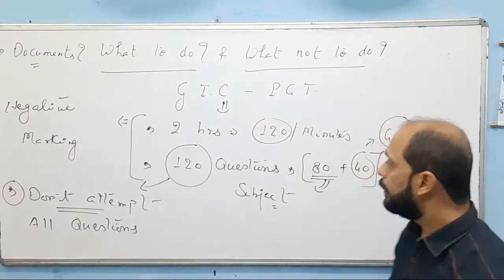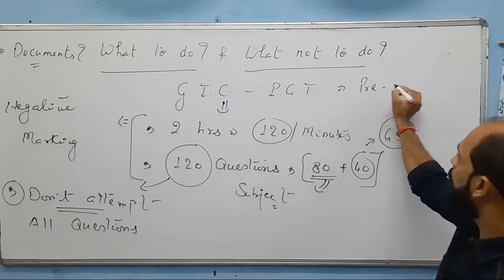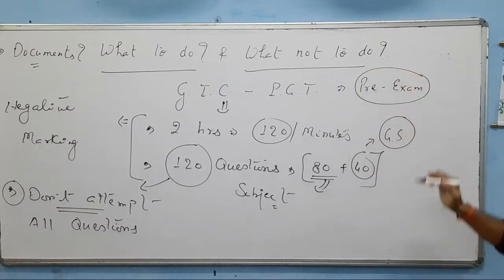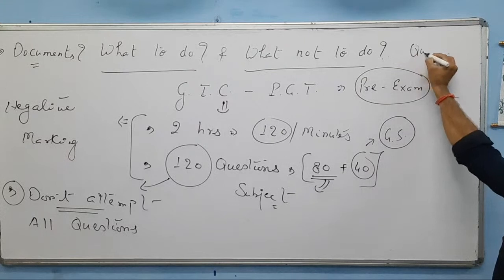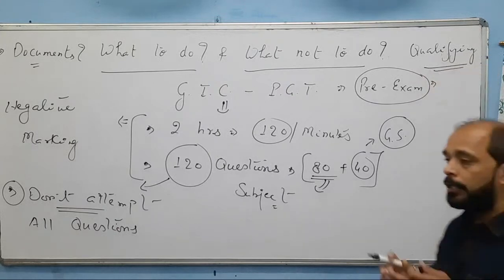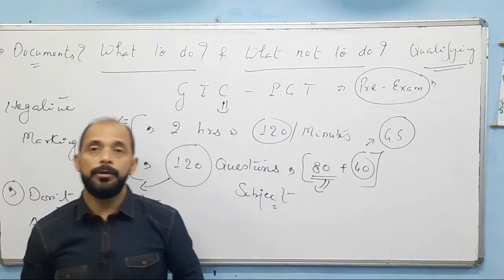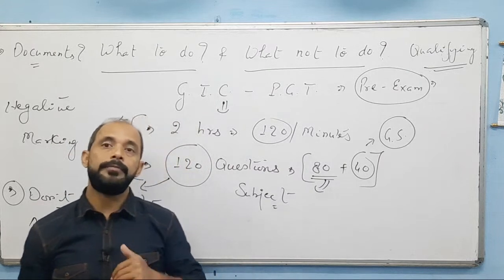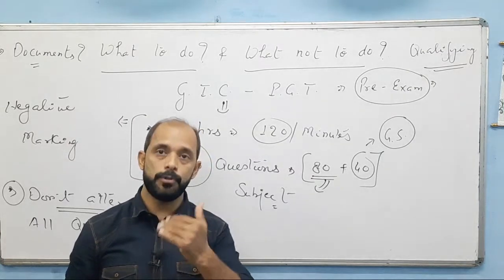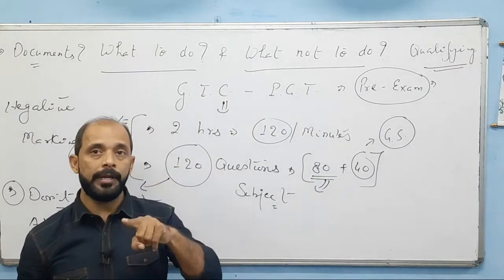What I want to say, if you actually want to understand, is that this is the prelim exam. After that you will appear in the mains in December. And this is only a qualifying exam. The maximum number you score here is not going to help you anyhow in your result. It's just qualifying for the mains. The result will be made based on your performance in the mains. So here you should have one thing in your mind, and that is to qualify.